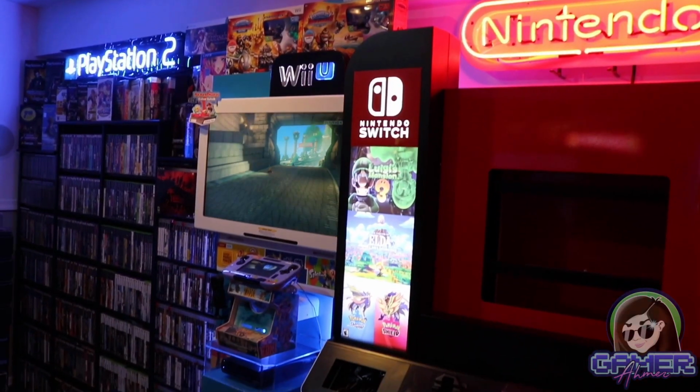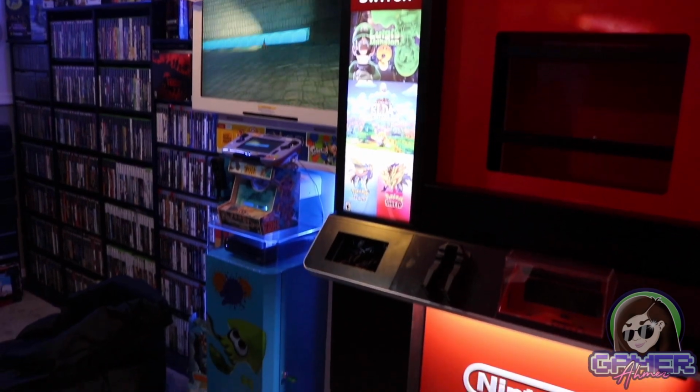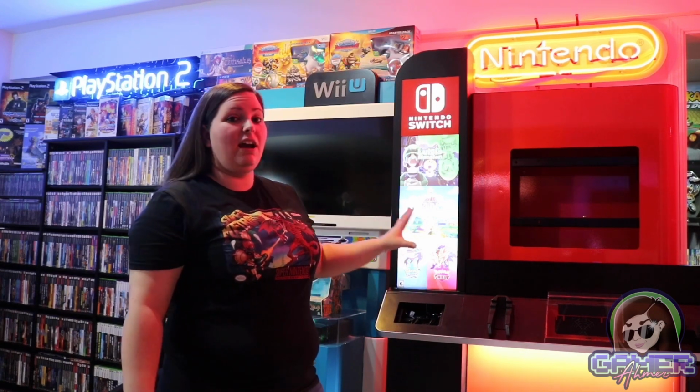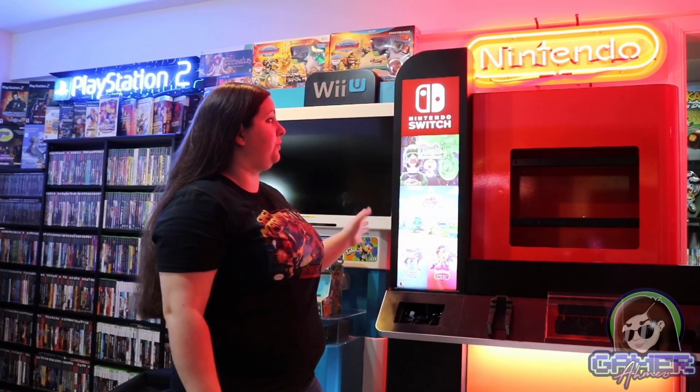So this game room is actually in my basement in the new house. It's a pretty large size basement. When you first come down the steps, you actually see this whole wall right here. This is one of my favorite walls in the game room. You'll notice that we have tons of kiosks and games featured all on this wall.